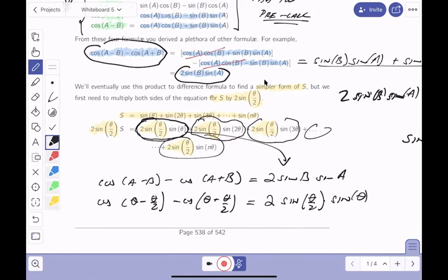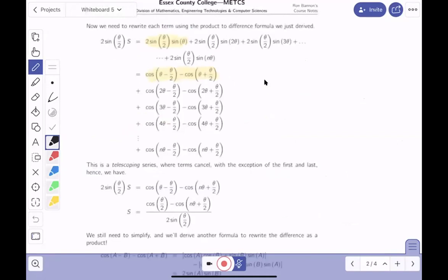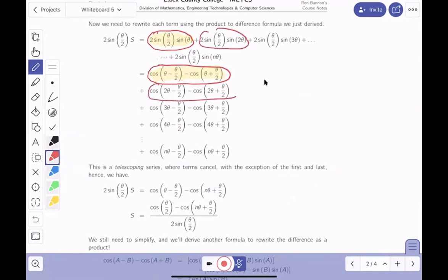So keep this in mind, that we're just taking each term to this form and writing this form down. Let's go to the next page. Now I'm seeing each one separately. This one here, I see they wrote this over here. This one here, I see they wrote it as this one over here. This one here, I see they wrote this down over here.